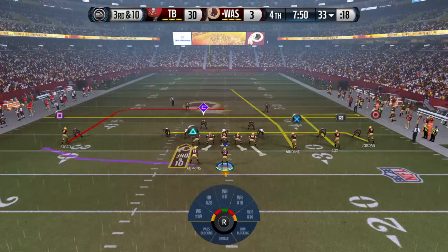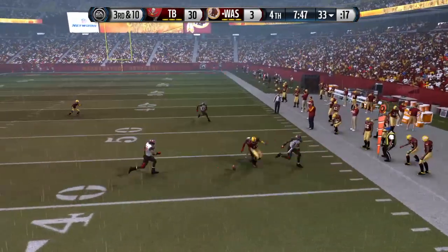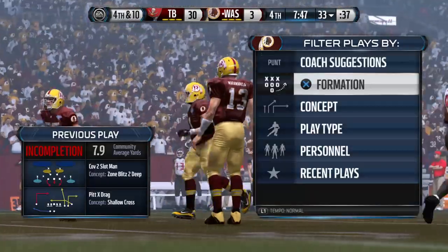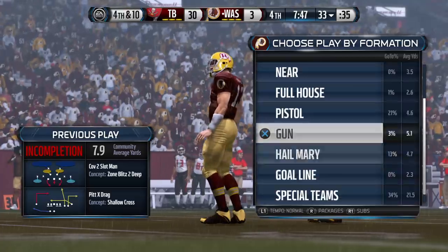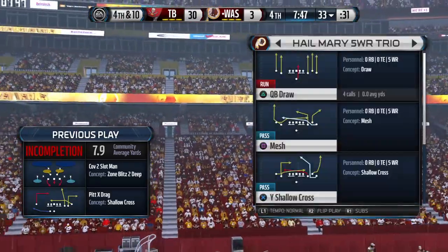Get ready. Fire 88. From the shotgun, looking to the right side and throwing. The ball's deflected, incomplete. Oh, nice job. He was watching the quarterback. He's all over the receiver, so it was easy for him to knock the throw down.